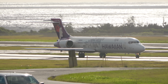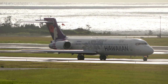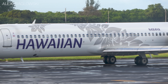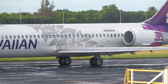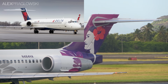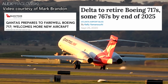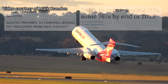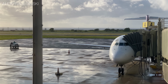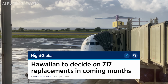From 1998 until 2006, 156 of these planes were built as the Boeing 717. Unfortunately, like most McDonnell Douglas airplanes these days, the 717s too have steadily been disappearing around the world. These days, there are just 3 airlines that still fly them: Delta, QantasLink, and of course Hawaiian. Both Delta and QantasLink have already announced the retirement of their 717s in the next couple of years, although Delta's timeline could change. Hawaiian, however, has not yet made a decision as to their replacements, but it will be soon.